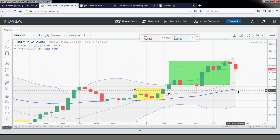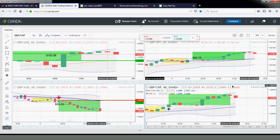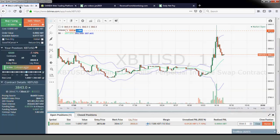But this market, I was actually just kind of watching to see what happened. Sometimes if I get a gut feeling that I should not trade a certain market, I will not, even if it's pointing up. So I didn't, but it would have been a profitable trade. So what happened? These are the trades for today.